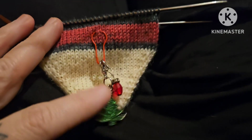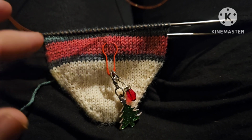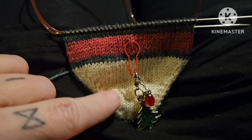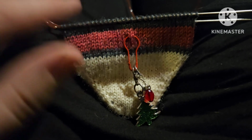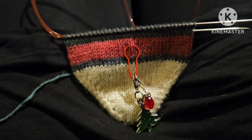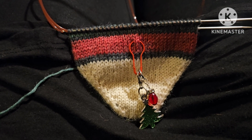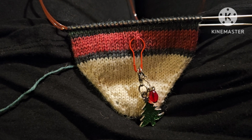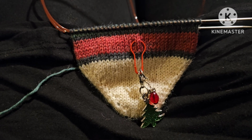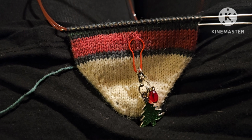So I got them started. You have to excuse the dog hair and stuff on my clothes, but I did start with the white, and this is the Opal mini skein I'm knitting from now, and I think I will do white in between the next stripe. I'm pretty sure, but I haven't decided yet, but I'm gonna sit here and knit a bit.